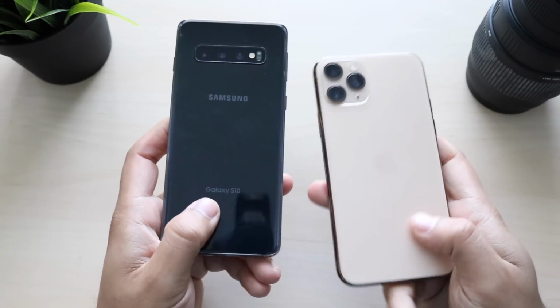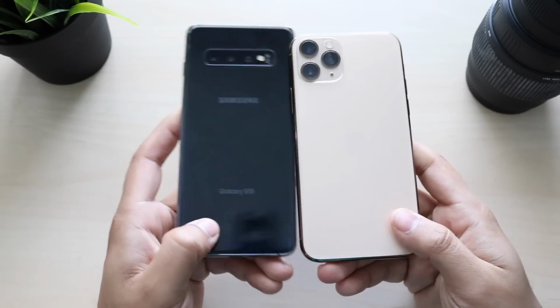And on the back, we have glass on both of them, and triple camera setups as well.